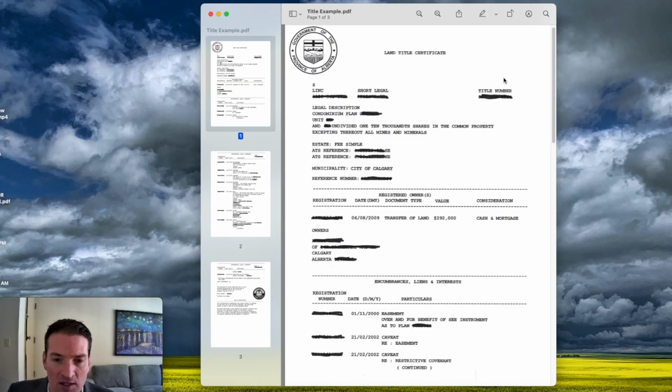And step number one, let's pull the title. So let's look at the title first. So step number one, regardless if you're a realtor or a for sale by owner, you should pull the title. And a lot of realtors forget this as well. So it's one thing to be mindful of, and it could have some important ramifications. And it could even prevent the sale itself if you're not careful. So you should always pull the title.